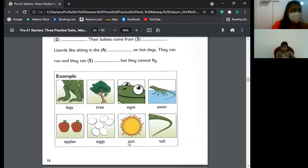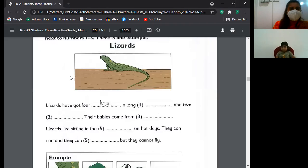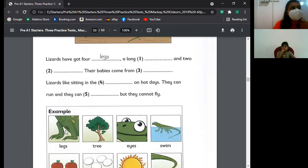Here where the word sun comes, it means the name. Tail. Okay, tail. Here, lizards have got four legs. How many legs? Four. A long what? A long. Can we take eyes? No, it's not matching. We can't take legs also. We'll answer legs because in here that is the example answer.